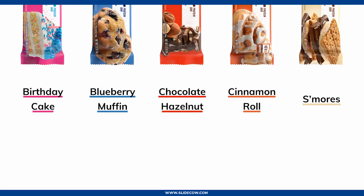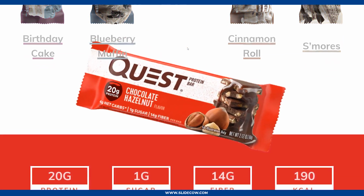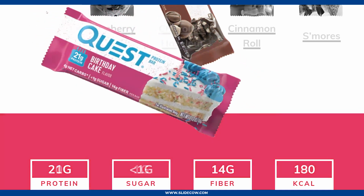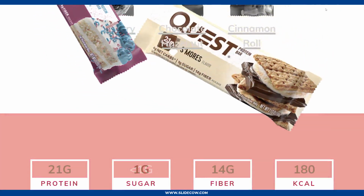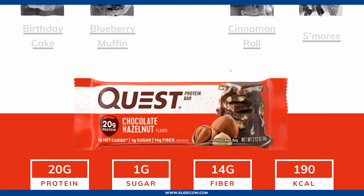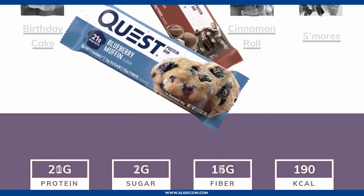Okay, so the wheel says chocolate hazelnut. We're going to go to full screen. We're going to click on chocolate hazelnut. Boom. Beautiful, seamless, easy. Does it work everywhere else? Let's click on birthday cake. It works on birthday cake. Does it click on s'mores? It works on s'mores. Does it click on chocolate hazelnut? It works on the chocolate hazelnut as well. It is so easy and intuitive.